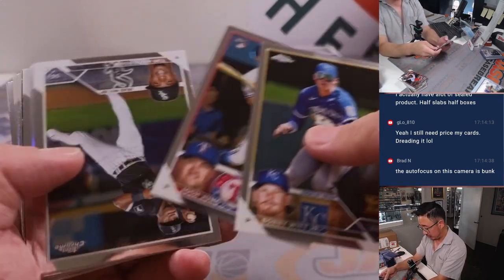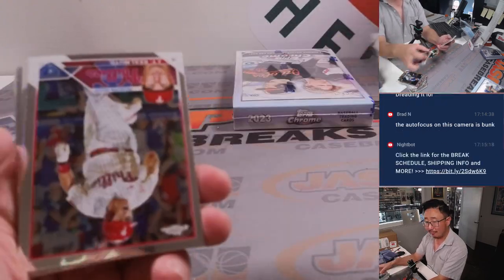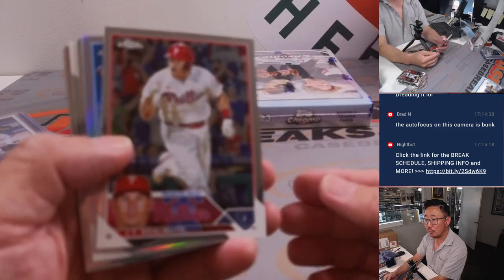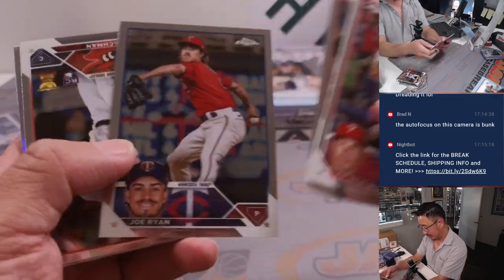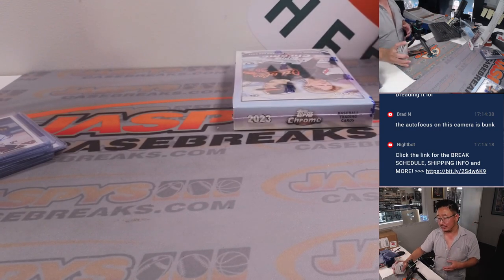But yeah, price those cards, get those prices, and then everyone is going to ask you, do you have room on it? So kind of build that in as well.